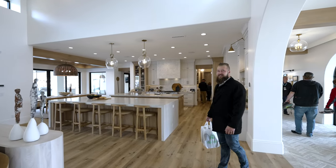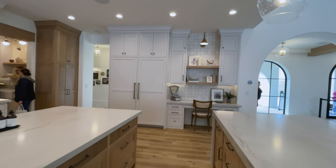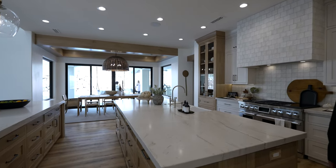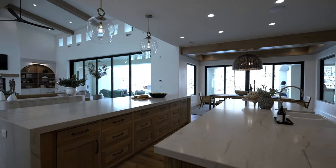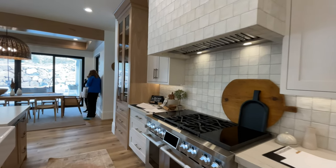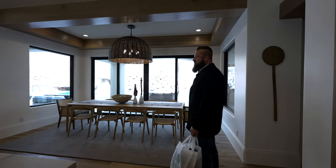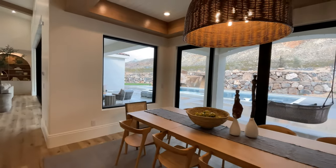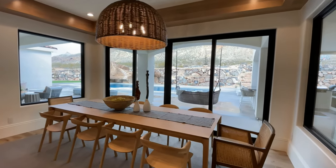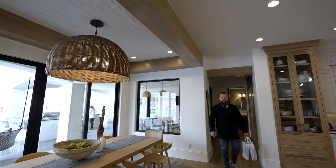Look at the size of this kitchen. It's incredible. I love this open space. There's a dual island, one with the waterfall, the other one without the waterfall. Signature series appliances with fridges hiding behind you. There's a giant slider that just opens back to the pool. And the covered beam detail over the dining table is a really nice touch too.